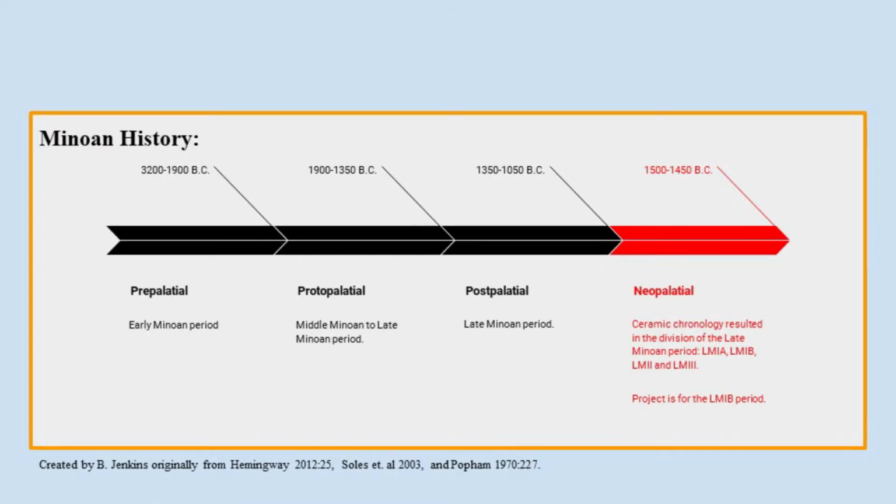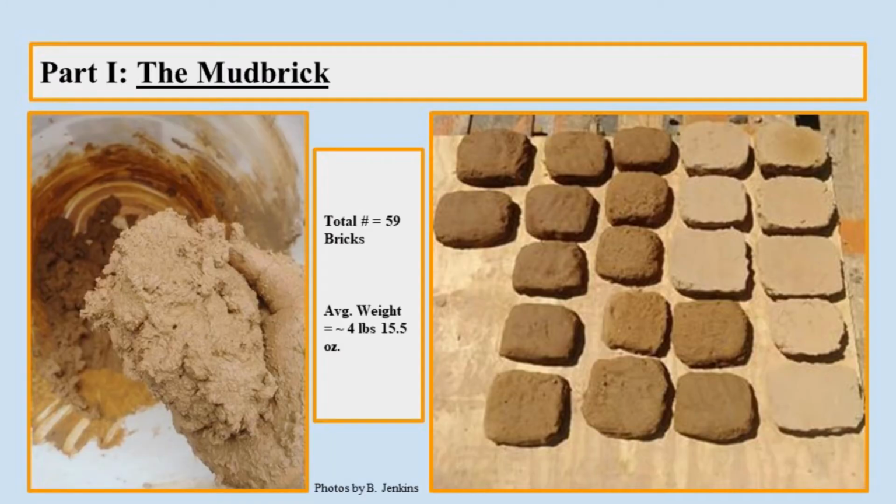There has been various speculation into the classification of time periods within the Minoan civilization. Therefore, here one can see a general breakdown of the separate divisions of periods. However, for this study, there is a heavy concentration on the Late Minoan period, often known as the Neopalatial, which lies within the Postpalatial division. Within this period, there are also subcategories, LM1A, 1B, 2, and 3. In particular, LM1B is the concentration of the three aspects of this project: the Mudbrick, the Scored Basin, and the Minoan Kiln.